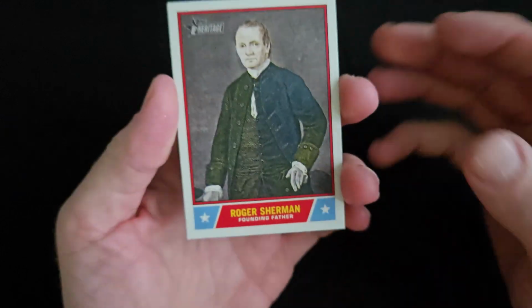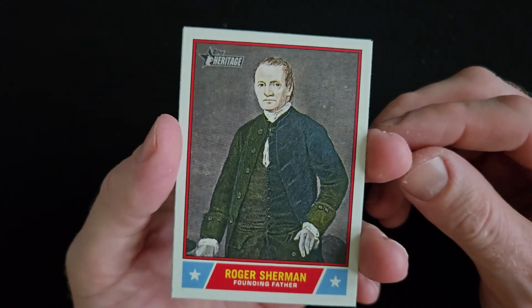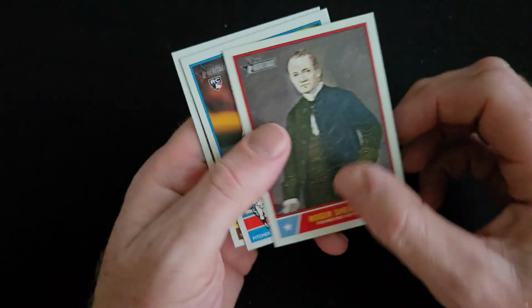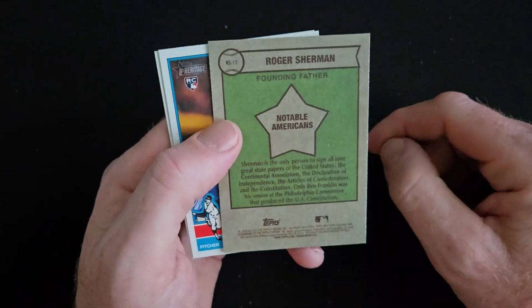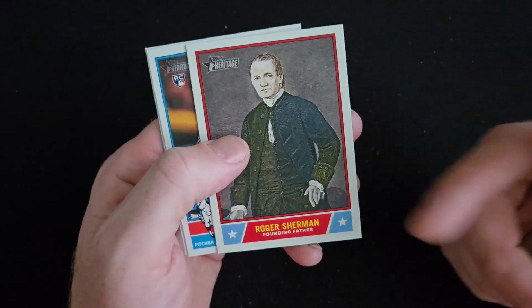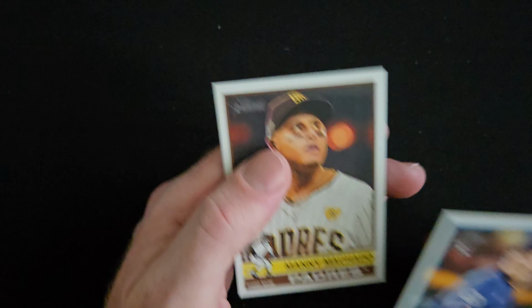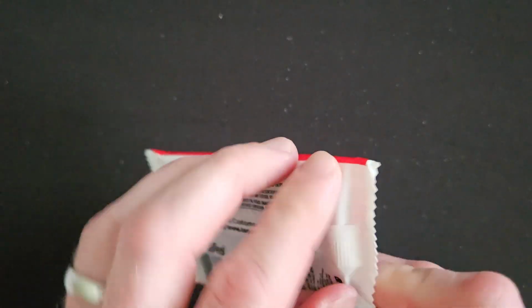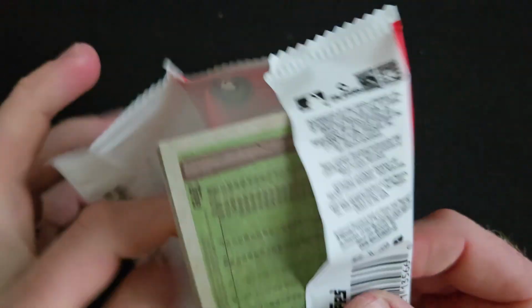So this is the 1976 throwback. Obviously the bicentennial of our country. So they put a lot of founding fathers and historical figures. These are not super duper expensive, but notable Americans. They have nothing to do with baseball, but they're inserted in this. Walter Pennington, Manny Machado. I don't know if there's any cut autos of Alexander Graham Bell or anything, but this is retail. This is Target Tuesday. Probably not going to find anything like that.